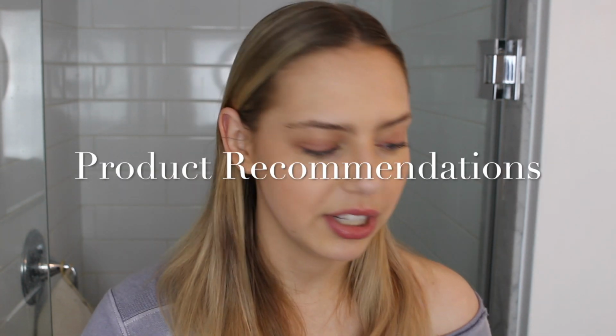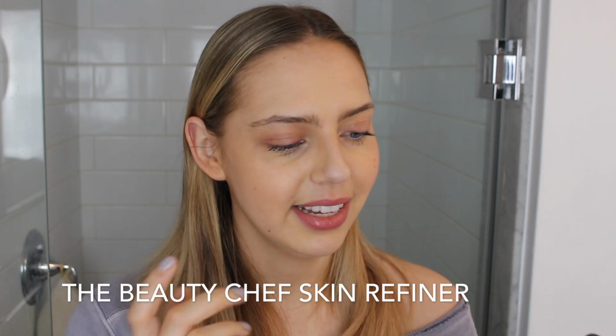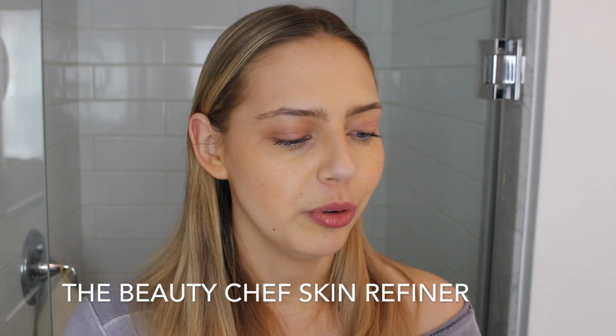So now that we've talked about BHAs and AHAs, let me tell you some of my product recommendations that I have been using. First, I want to talk about the Beauty Chef Probiotic Skin Refiner. I actually did an Instagram post about this. This is a biofermented whole food extract with lactic acid. So this contains an AHA, lactic acid, great for anybody with sensitive skin types who wants that exfoliating property using an acid. So if you want hydration, increased collagen production, smoother skin and brighter skin, this is your go-to.